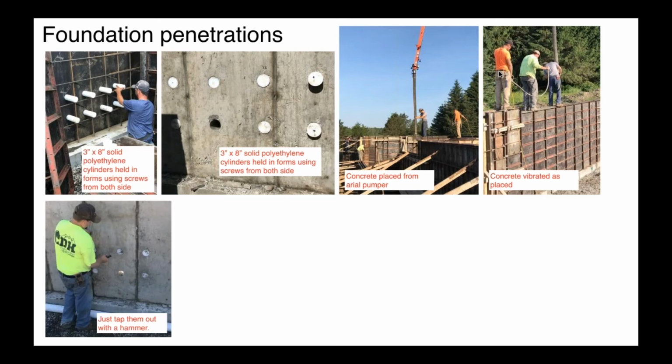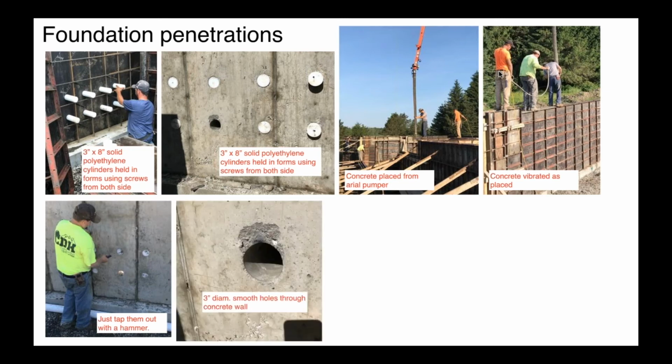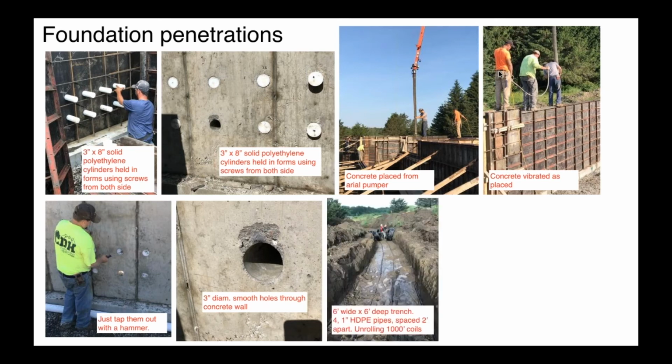So this is the concrete contractor's son. I think he was maybe 12 years old. He took out his hammer, tapped on those polyethylene rods, and they pop right out. And you can see that leaves a nice smooth hole. We didn't have to get into core drilling. We didn't have to worry about drilling through some of the rebar in this wall. This wall has 1/2-inch rebar vertical and horizontal at 12-inch spacing, so there's a fair amount of steel in the wall. And rather than just arbitrarily drill holes through there, this worked out really well.